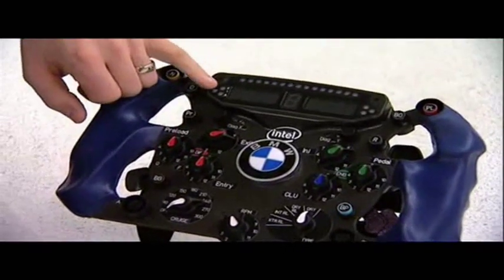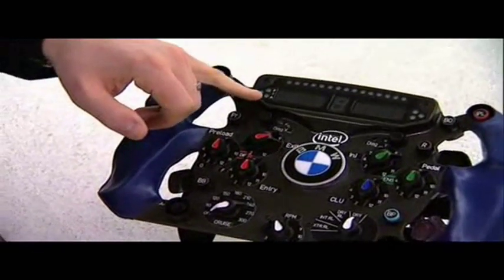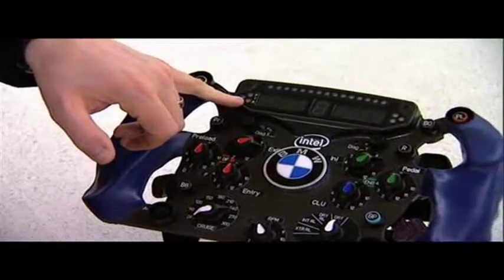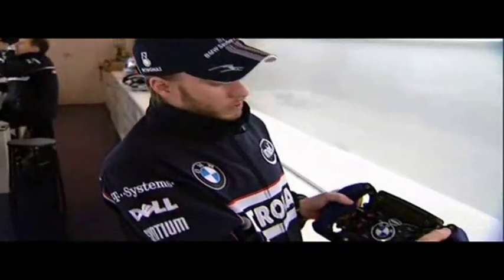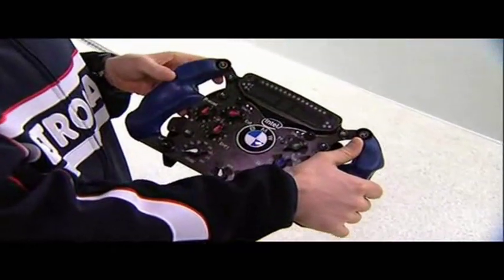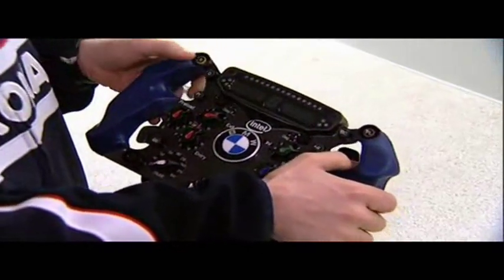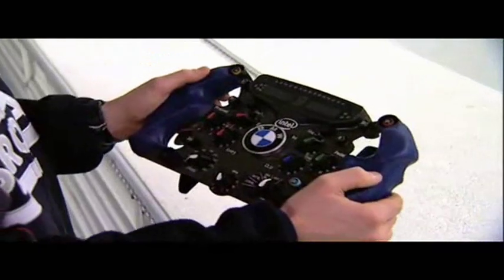On the left hand side you can easily see FIA, that means we have three colors there, blue, red and yellow, and that is the same colors that we see on the flags. On top we have here on the right hand side the pit lane speed limiter button and the neutral button. That are two switches or buttons that each car will have, and we need a neutral button because we cannot use the levers to shift into neutral.